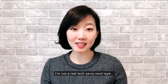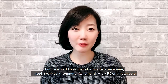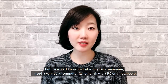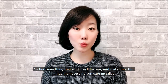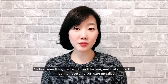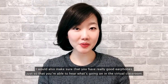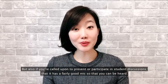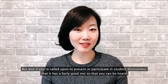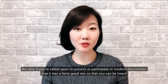Now I'm not a real tech savvy nerd type. But even so, I know that at a very bare minimum, I need a very solid computer, whether that's a PC or a notebook. So find something that works well for you and make sure that it also has the necessary software installed. I would also make sure that you have really good earphones just so that you're able to hear what's going on in the virtual classroom, but also if you're called upon to present or to participate in student discussions, that it has a fairly good mic so that you can be heard.